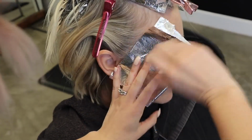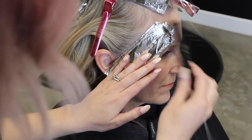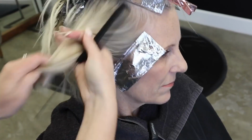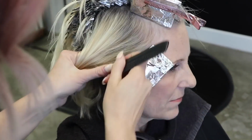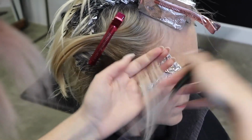These are the details that clients notice when it comes to highlights. When your blondes become picky about that stuff, that's a good thing. You actually want them to be a little picky about it because you can bring them that service of the high quality blonde around their face and not have these chunks of blonde. All right, so we're sticking with our 2 highlights to 1 low light.